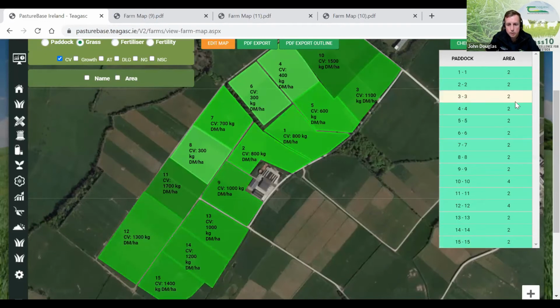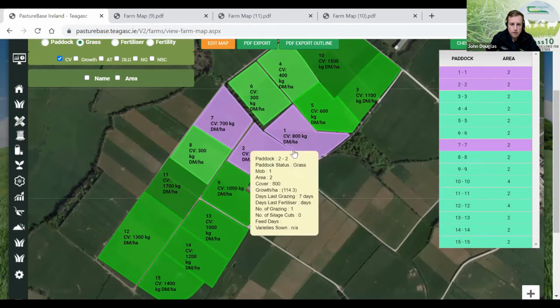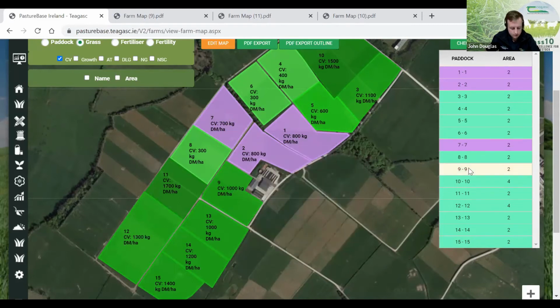The first ones you want to graze, and this is where you want to concentrate over the next few weeks, are the first ones you want to graze. So you're really looking at the ones close to the yard, as I was talking about. They're the right covers, they're 700 to 800 kilos of dry matter on them. So you're less than 2 fists of grass, or around 2 fists of grass on them.